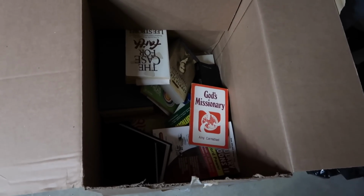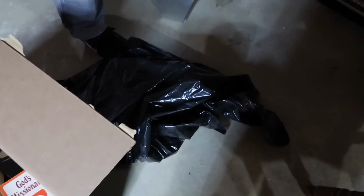Here are the books we're getting rid of. Tiny bit of trash. All right. You're gonna live. Yes, I will.